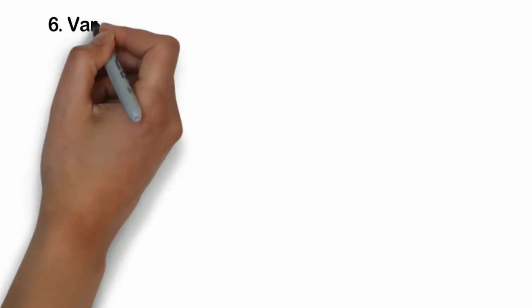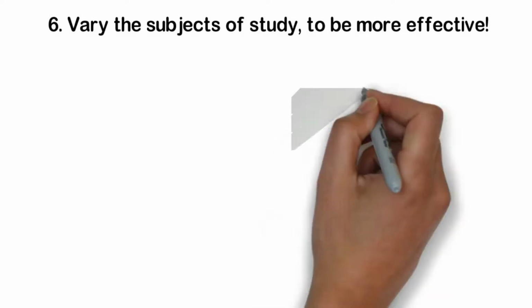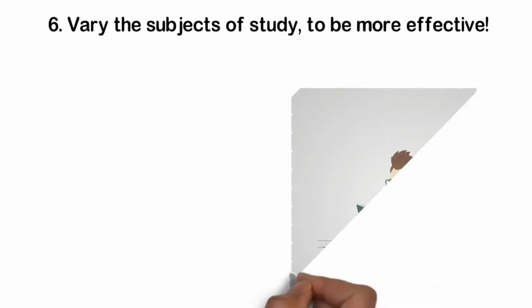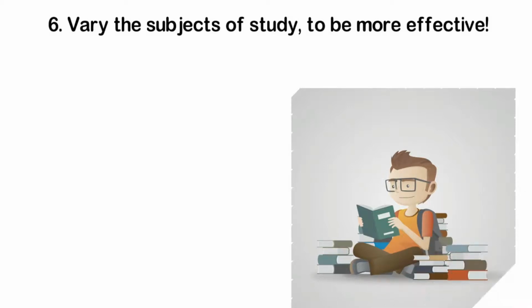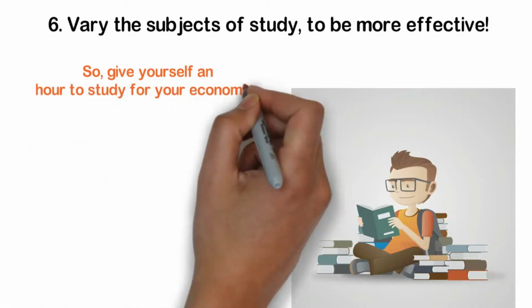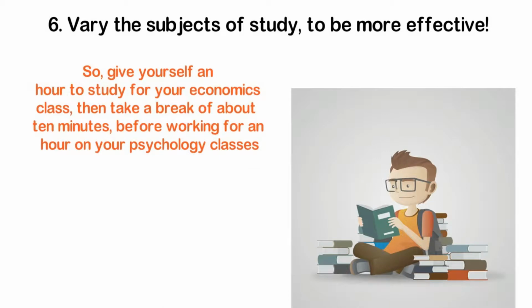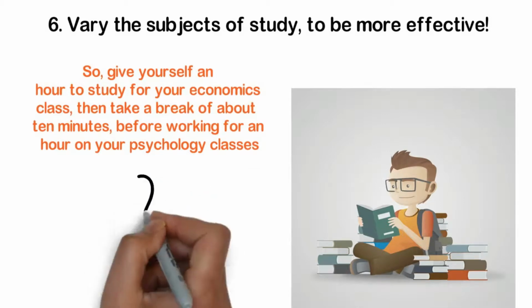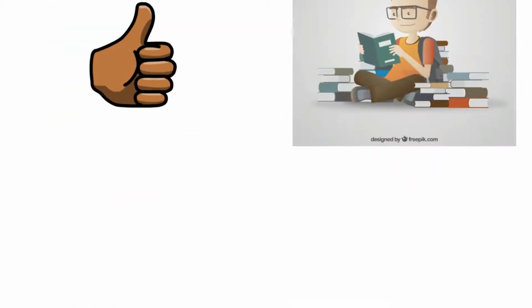6. Vary the subjects of study to be more effective. You have to revise your lessons in economics, philosophy, psychology, or the basics of physics. When faced with such a workload, many people choose to focus on one subject at a time. However, to study more effectively, it is essential to vary the topics and lessons. So give yourself an hour to study for your economics class, then take a break of about 10 minutes before working for an hour on your psychology classes. This way, you retain the different information more effectively and avoid becoming demoralized.